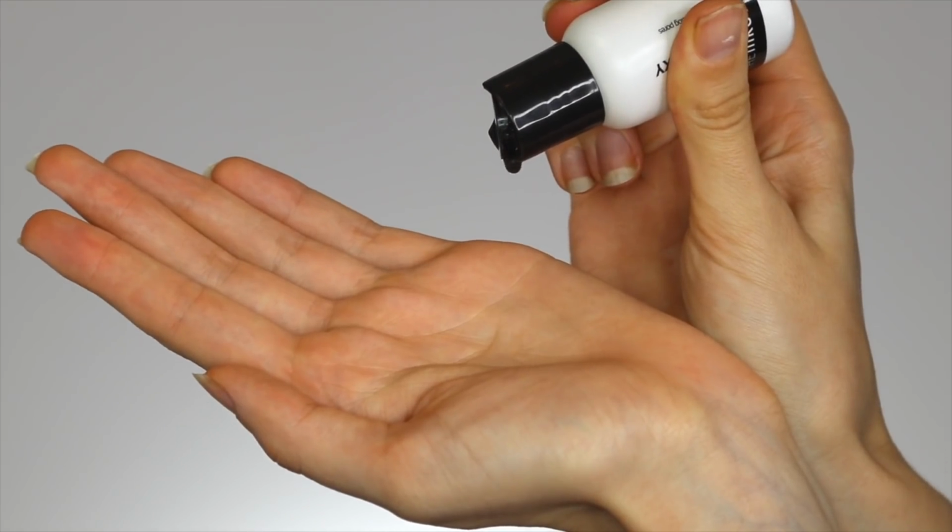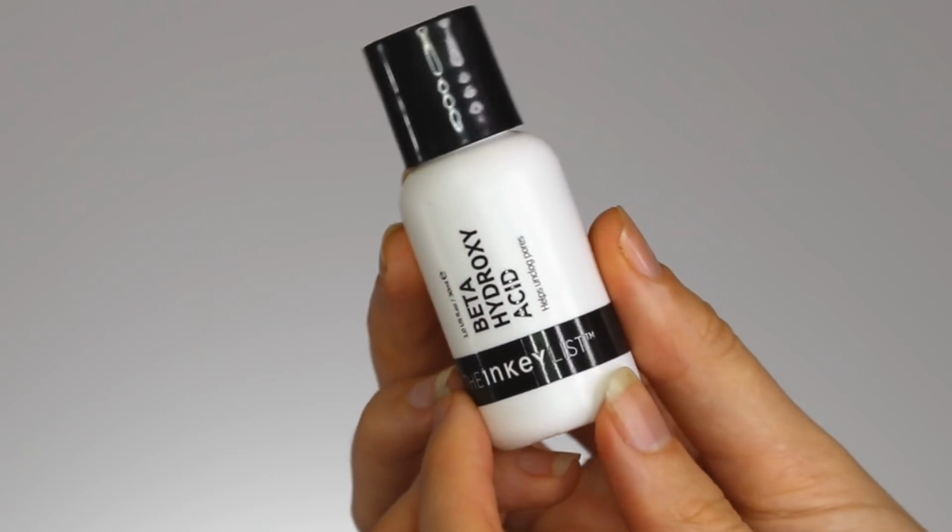After you tone, you know it's time for a serum, and this would not be an acne Inkey list video if it weren't for the beta-hydroxy acid. Remember, this beta-hydroxy acid is the salicylic acid that's also in the cleanser, but this comes in a wonderful liquid form, and it comes in an adorable little bottle. This is like a salt and pepper shaker. It's like a pocket rocket. Like, this is the size of a little package of Tic Tacs that you could just put in your pocket, and when your blackheads are acting up, you could just dab it on.